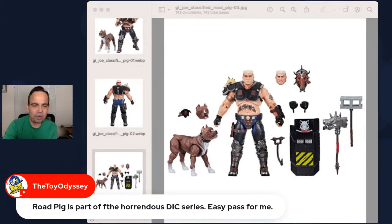Road Pig is part of the horrendous Deke series. Easy pass for me. See, I do agree that the Deke series was awful. But Road Pig as a figure, I had him when I was a kid. He was awesome. I watched the cartoons, but I was always more about the file cards. I didn't even get into the comics, which is insane. All right, so let's get out of Road Pig here and keep moving.